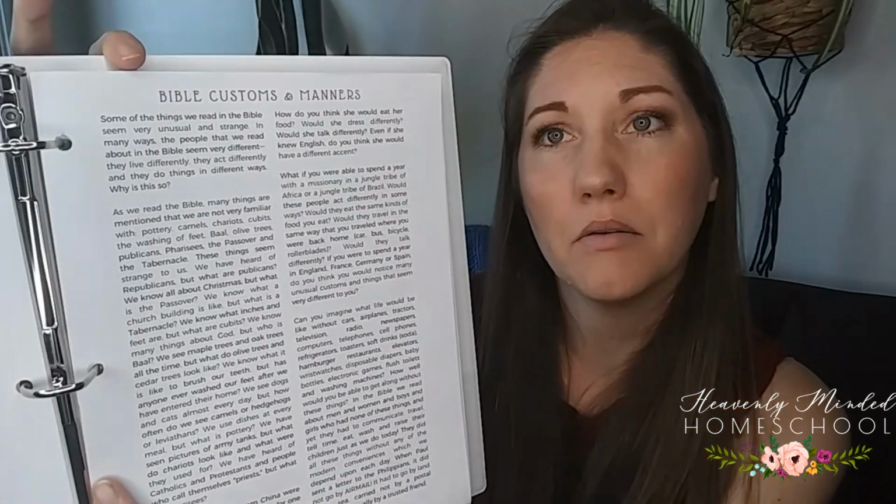Bye, Debbie. So anyways, once a week, we do the Heaven for Kids portion together, and then we also have in our PDF these different Bible customs and manners. We're going through various topics with this, and the kids can read it together or on their own, just looking at these different points to think of and to understand. I'm learning cool stuff that I didn't know before either, different things to know and understand as we're reading through scripture.